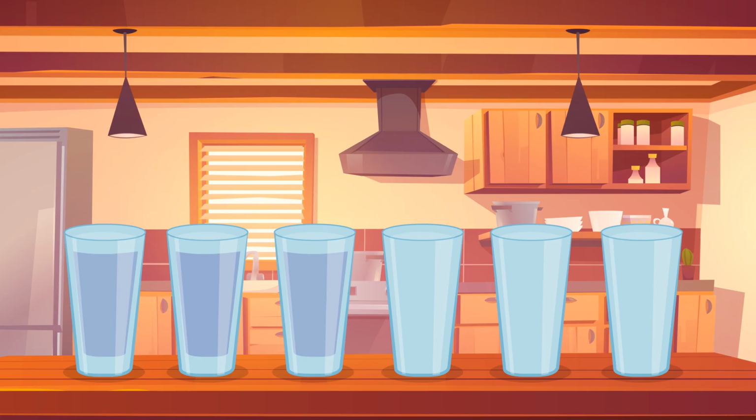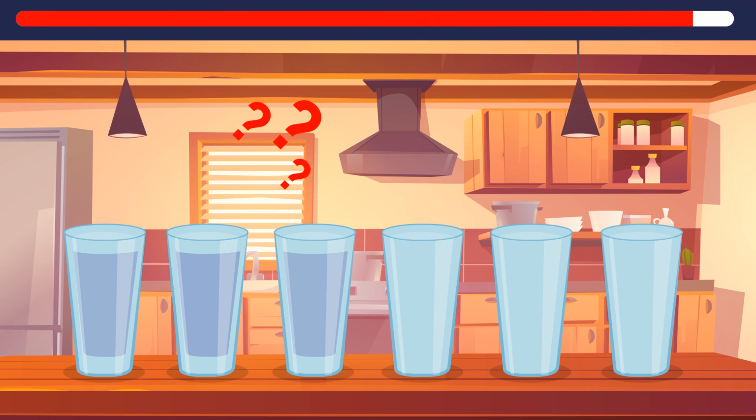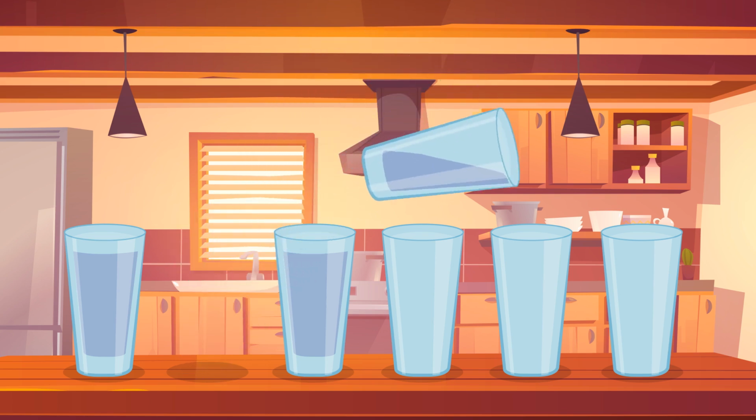Look at these 6 glasses. The first 3 are filled with water, while the other 3 are empty. How can you arrange them so that they alternate in a full, empty, full pattern if you can only move one glass? Pick up the second glass and pour the water into the 5th one. Here you go.